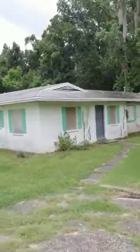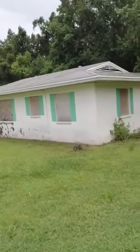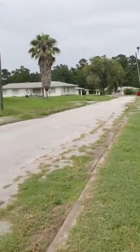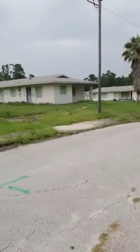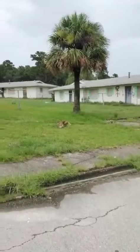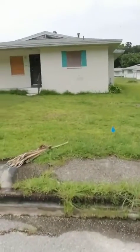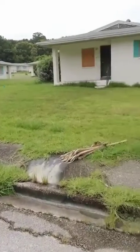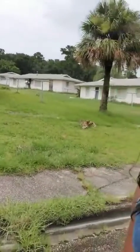Again, of course, the units do need windows. Some of the units do need doors, roofing. So this entire development is basically a ghost town. And so this is definitely a development that could be assessed to be renovated with the Section 202 funding, and be put back on the market so that these units can be used to house low-income elderly persons.